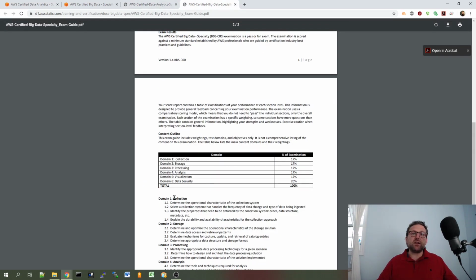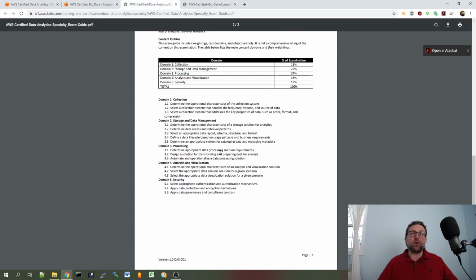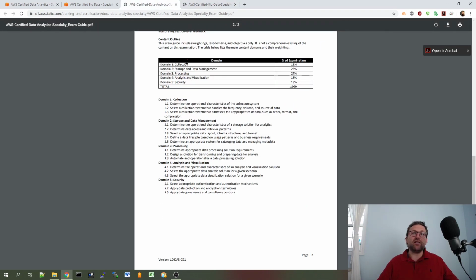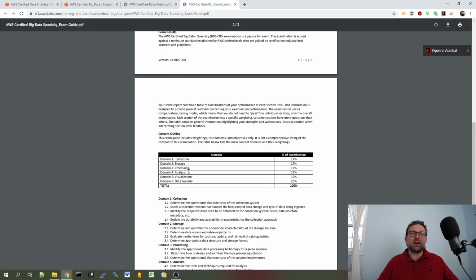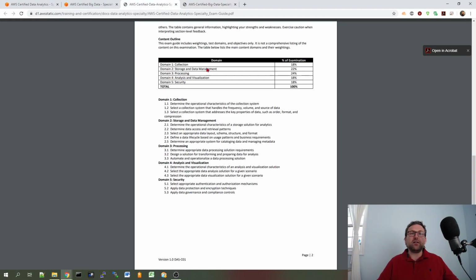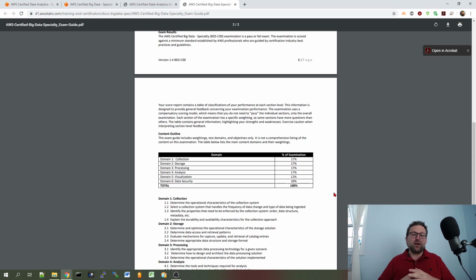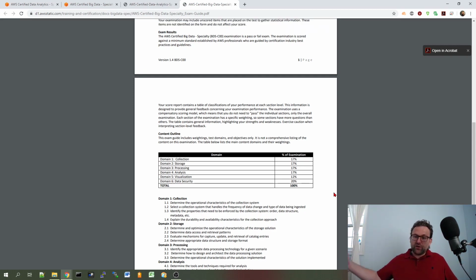And there were 6 different domains. Before we had 5 domains. Well, now we have 5 domains in the new one. Collection and storage, right? These are sort of now still present, but storage has data management, right? Whereas analysis and visualization are tied into one domain, right? This is sort of the same scope, except analysis and visualization is now one thing, because you can do a lot of the analysis part in the visualization tools, right? You got features in QuickSight that can actually be used for analysis also while visualizing data, right?